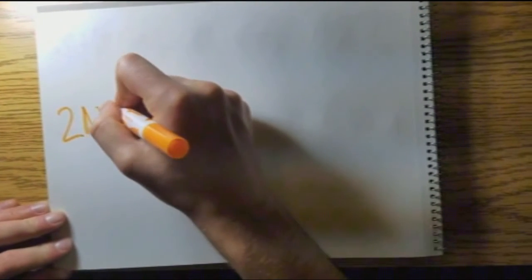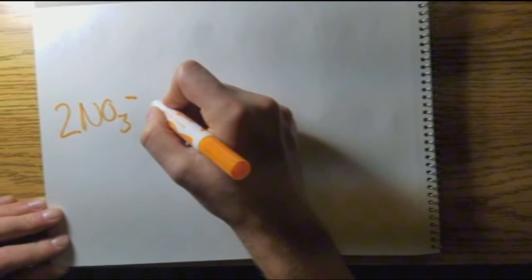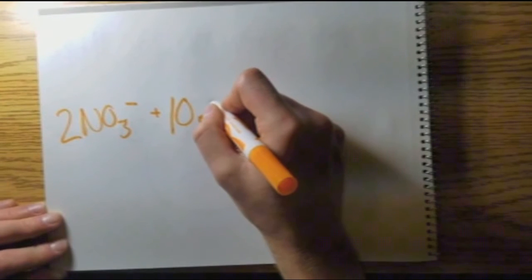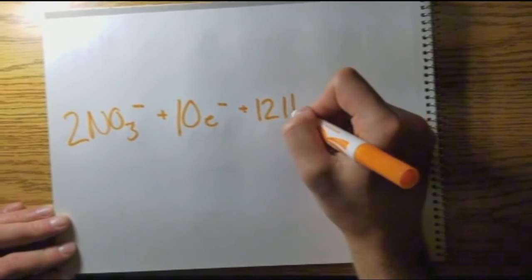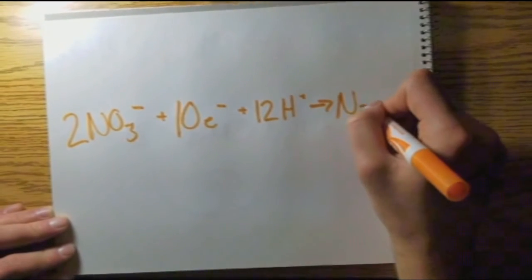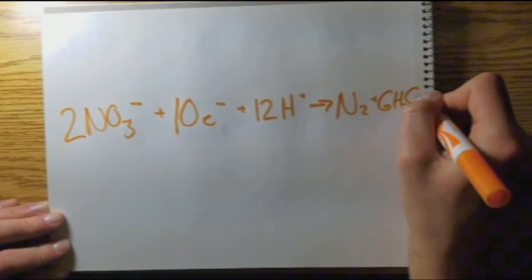On the flip side, an issue with all nitrogen fertilizers is a process called denitrification, where bacteria in the soil reduces the nitrate into gaseous ammonia, which is unavailable for plants to use. The denitrification reaction can be expressed as 2NO3- plus 10 electrons plus 12H plus becomes N2 plus 6H2O.